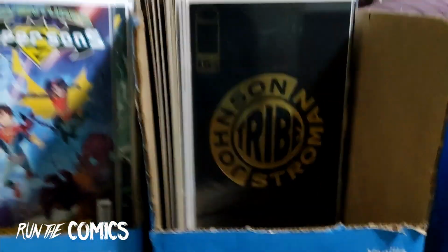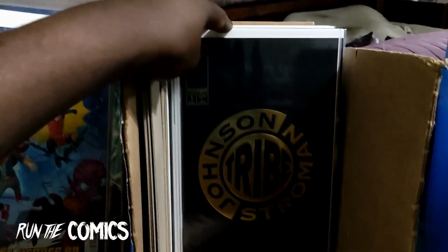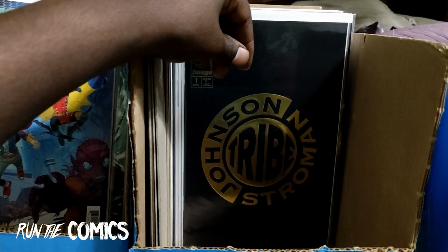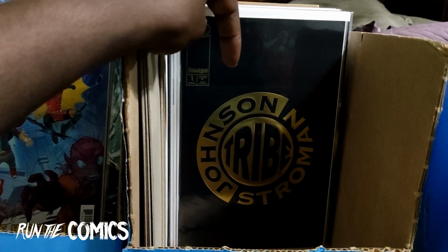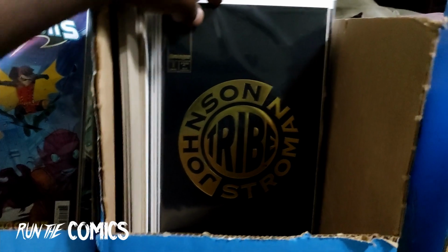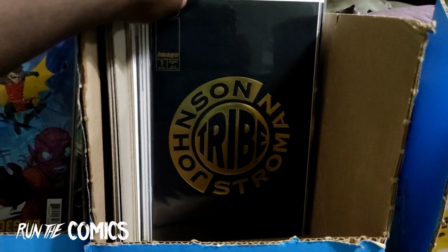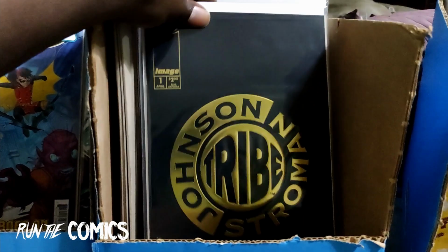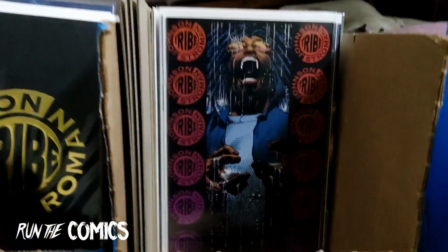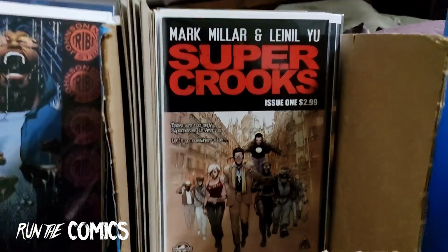This is Tribe, which was on Image back in the day. Johnson and Stroman. Stroman has done a lot of artwork for Marvel. I think he did some DC work too. I know he used to illustrate the Teen Titans. Not Teen Titans. He used to illustrate the New Mutants. But yeah, I want to get the one that is signed by them. But this is number 1. This is Tribe issue number 2. There's an issue number 3 and an issue number 0, which is actually issue number 4.